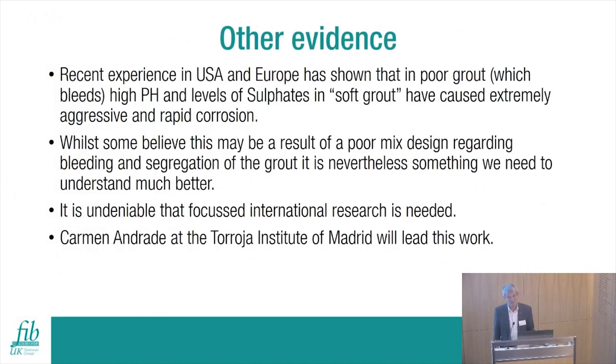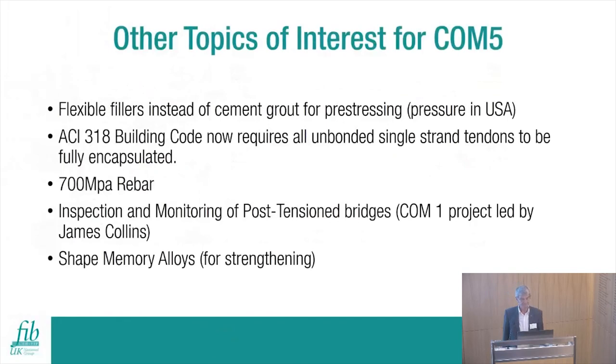They've also had sulfates causing soft grout in the States just recently. And it's undeniable that this international research is needed. This may be because of poor mix design, but if bleed water brings a concentration of sulfides, you can end up with 100 times what you thought you had in the concrete. So Carmen Andrade at the Eduardo Torroja Institute of Madrid is going to lead this work.